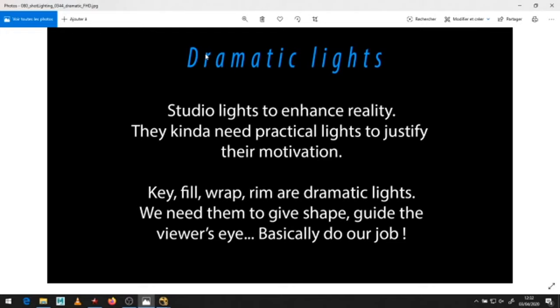So, but what do they need, these lights? They need the practical lighting to justify their motivation, okay? If I just put a strong key on my character and there is nothing on the set, it will look weird. So we first start with the practical lights, which are kind of logical and accurate, and then this gives me a justification for my dramatic lighting.